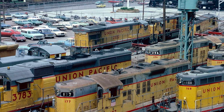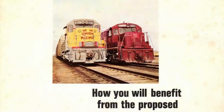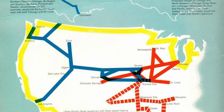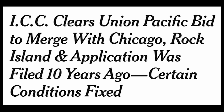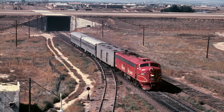The only way for the railroad to grow its revenues while decreasing costs would be to merge with another. So in 1964, the Rock Island agreed to a merger proposal with the Union Pacific Railroad. If successful, the merger would have created a super railroad stretching from Chicago to the West Coast. The proposed merger was controversial, and it ended up taking 10 years for the U.S. Interstate Commerce Commission to approve. In the meantime, the Rock Island route had become unprofitable, and many conditions had been placed on the merger.